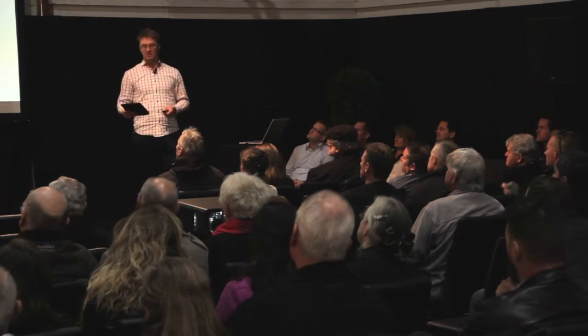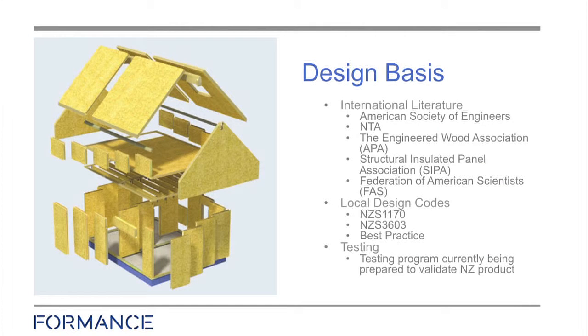As the name structural insulated panels suggests, there's one panel doing two jobs. There's the structure, which is your load path, and there's insulation, which is environment and energy efficiency. Over the next few minutes, I'm going to talk you through really briefly some of the structural compliance and performance aspects. So what is the basis for design? Well, this product's been used internationally for several decades, and in its current form has been around for over 50 years. That's led to a wealth of knowledge sitting behind the development and application. It's in fact cited in the International Residential Code, which has a really high burden of proof.